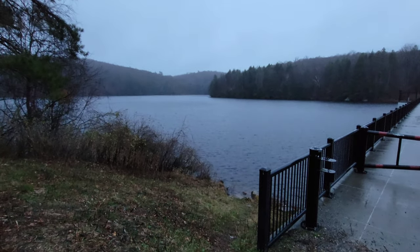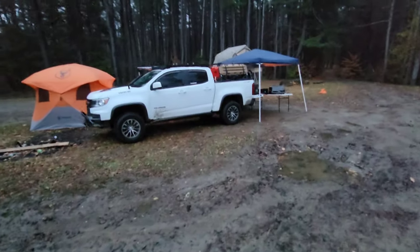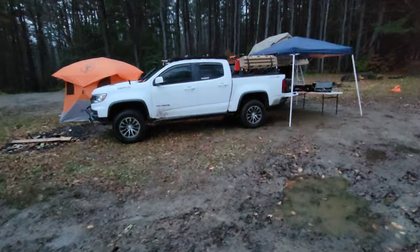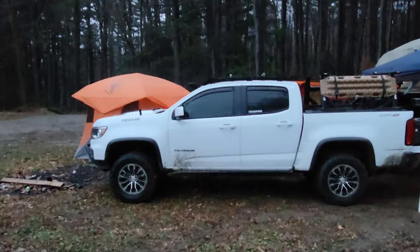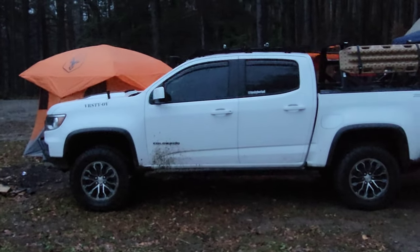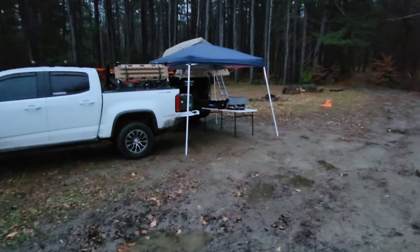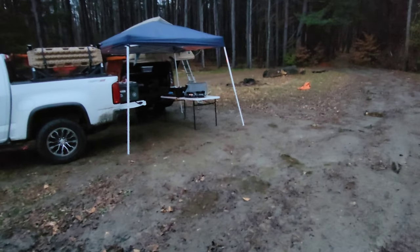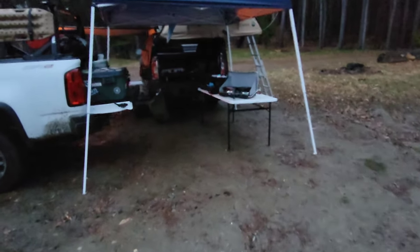Despite the rain, it is really nice out here. So there's a chance we could get some bad wind tonight. It'd be a great test for the Gazelle. Sunlight is almost non-existent at this point, so I might have to continue filming in the morning. Wish us luck.